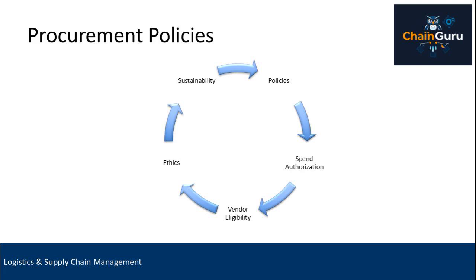Then there are ethical standards. These policies promote integrity in the procurement process by requiring fair competition, transparency, and avoidance of conflicts of interest.